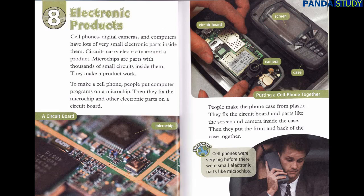To make a cell phone, people put computer programs on a microchip. Then they fix the microchip and other electronic parts on a circuit board. People make the phone case from plastic. They fix the circuit board and parts like the screen and camera inside the case. Then they put the front and back of the case together. Discover! Cell phones were very big before there were small electronic parts like microchips.